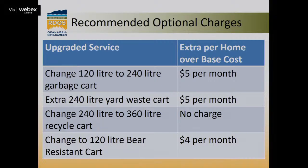So through the budget this year, you will be determining what the user fees will be for every community. There are different budgets for the different communities that you represent in the rural areas and the village of Keremeos. These will be additional costs as options for those households. If they choose this, they would pay those extra fees. And this is what we're trying to get to: there are costs to provide extra service for yard waste or for garbage. There'd be no cost for additional sizes for recycle. And then if you wanted a bear cart, you would pay more per month for this service.